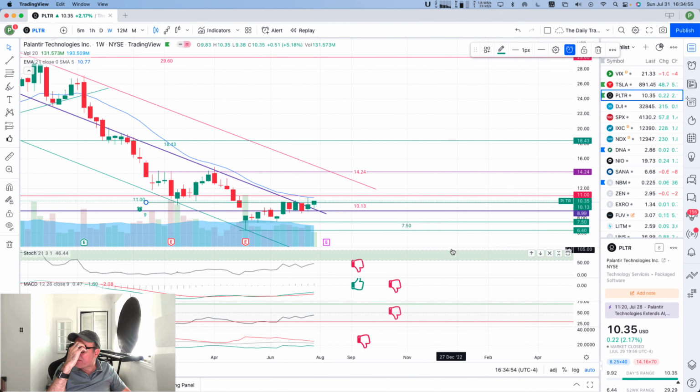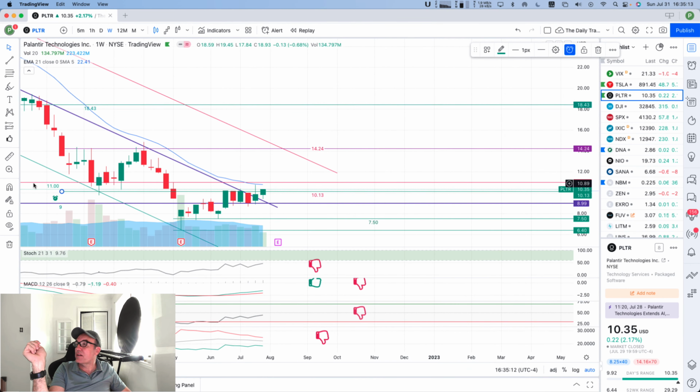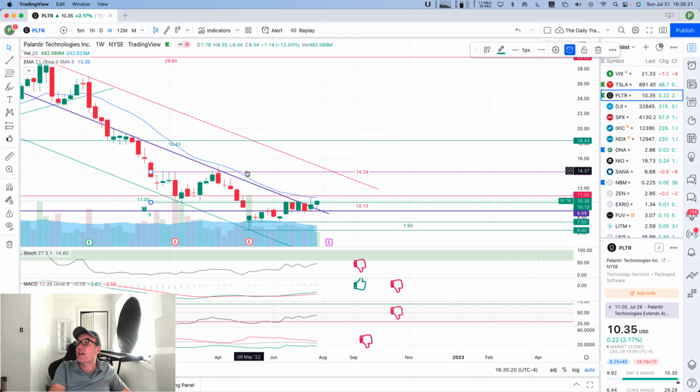So in terms of the outlook for Palantir, it's a little bit less clear than Tesla, because Tesla had more green thumb up than Palantir. So this one, if we break $11, then that would be a great achievement. I think we can reach it, but then are we going to break it? That's another story. But that's the next one that we need to beat after having beat 1013.